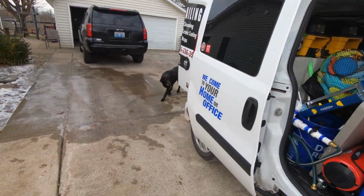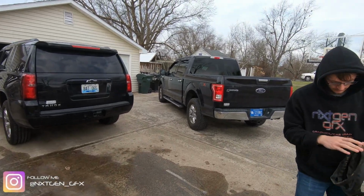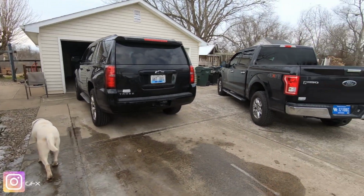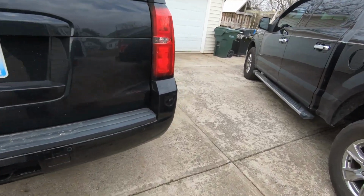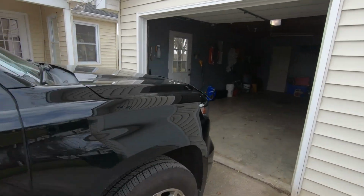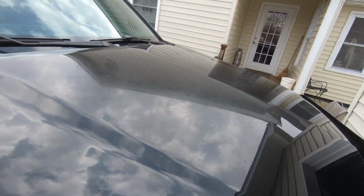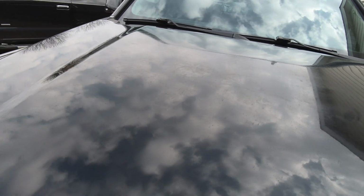Alright, so we're rolling up on two. We got two here. Got a truck. These are outside details only. And then we got this Tahoe, it's got some blemishes on it. It's got some faded spots. I don't know if you can see that. Hard to see. It's got some faded spots.